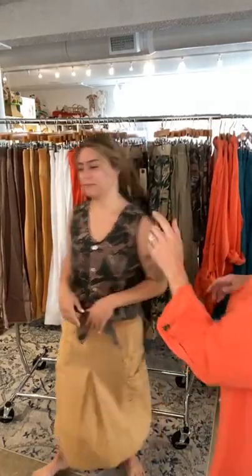Go put on the Paloma. Awesome, because I want you to see the combination. When you think of a print, it's not always clear, like, oh gosh, what bottom would I do? I have to try to match that up with an exact color, and that's not always the case.